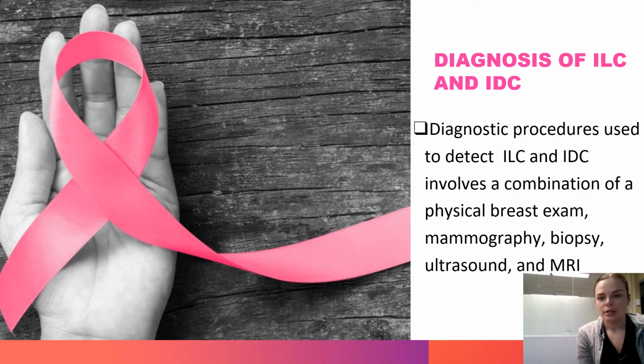The diagnosis of ILC and IDC. Diagnostic procedures used to detect ILC and IDC involve a combination of a physical breast exam, mammography, biopsy, ultrasound, and MRI.